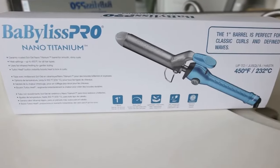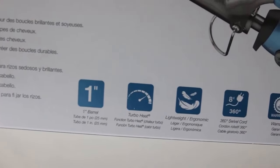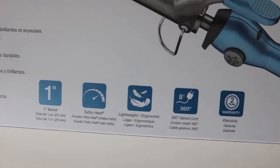And I still kind of go back and forth. But since my hair is longer now, I feel like I have to use that other one quite a bit. This is the Babyliss curling iron. This one does a great job. It's nano titanium. It's a 1-inch barrel, but this is pretty much what I use to curl my hair before I use the long barrel one.